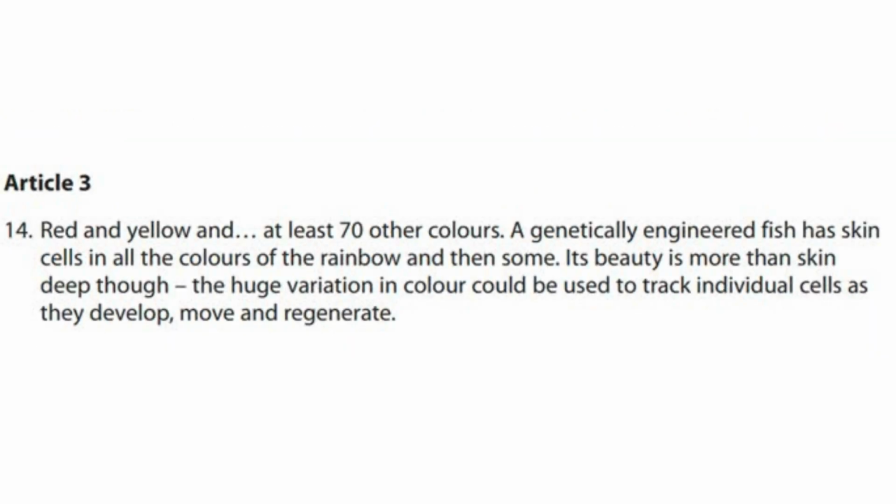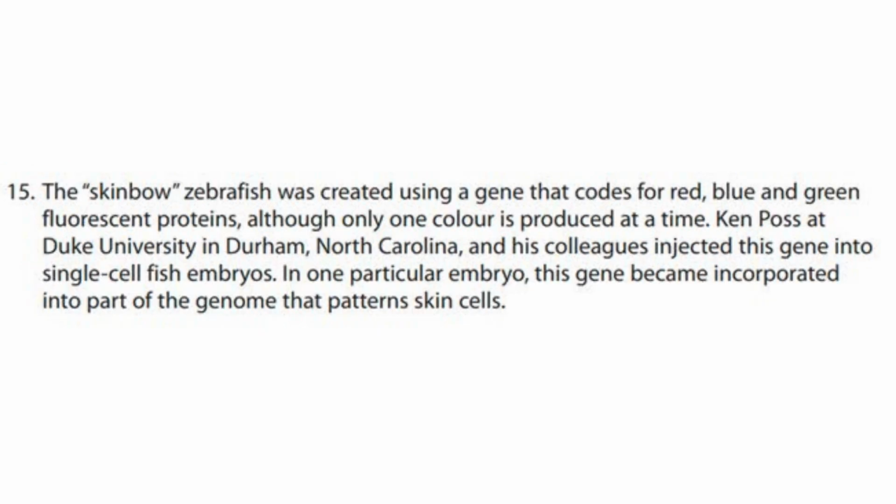Article 3. Red and yellow and at least 70 other colors. A genetically engineered fish has skin cells in all the colors of the rainbow and then some. Its beauty is more than skin deep though. The huge variation in color could be used to track individual cells as they develop, move, and regenerate. The skin-bow zebrafish was created using a gene that codes for red, blue, and green fluorescent proteins, although only one color is produced at a time.